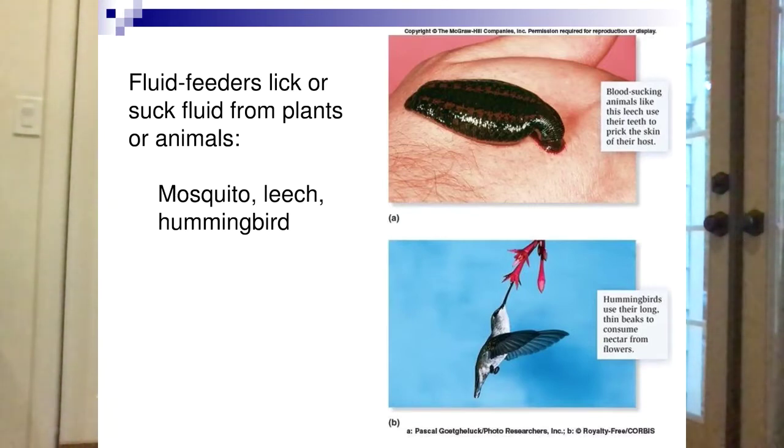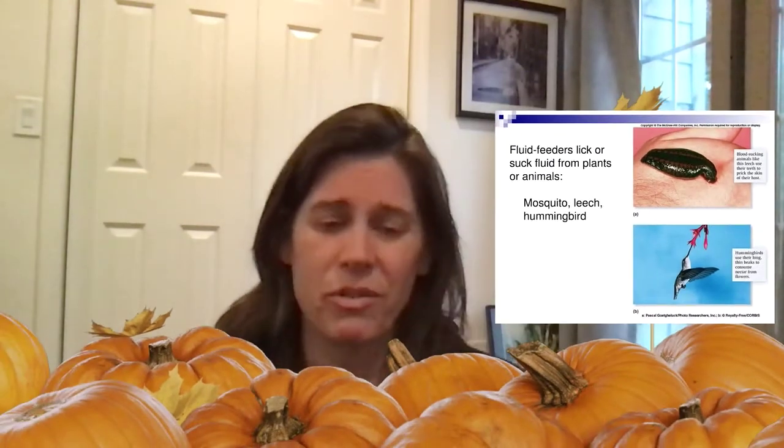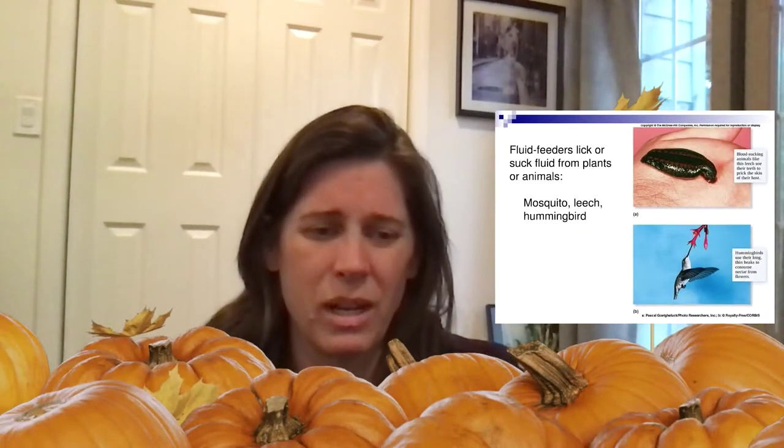And then below is a hummingbird, a fluid feeder. So again, it has a beak that's elongated with an elongated tongue, so it can get the nectar out of a deep flower tube, right? So think of all the different adaptations and all the different animals that you've seen so far. So while we all have the same basic nutritional requirements, again, with this diversity, we see a wide range of different ways of capturing the food that we need or obtaining the food that we need.